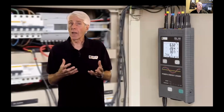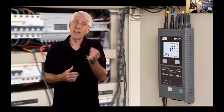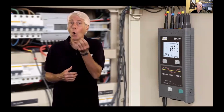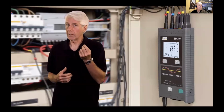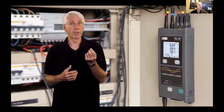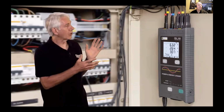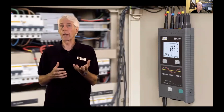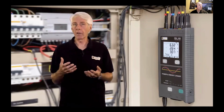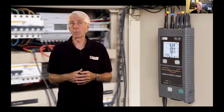So, having highlighted a variety of potential energy efficiency issues, the next step is to see what's actually happening in your installation. Or if you're a contractor offering energy logging and efficiency improvements as a service, what's happening in your client's installation. And the best way to know that information is with a power and energy logger. This will allow measurement and, more importantly, logging over time of three-phase currents and voltages with automatic calculation of power factor and measurement of harmonics up to the 50th order.